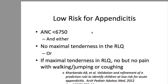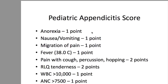The other validated score in children, pediatric appendicitis score. It's a little bit more complex, but it is nowhere near what your NIH stroke scale is, your Yale observation score. It's a 10-point score. I have a dot phrase in Epic that pulls this up for me, all right? And it takes historical features, physical exam features, and some lab data and gives you a 1 to 10 score. And this is how that performs.